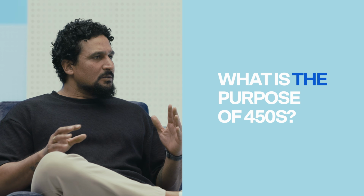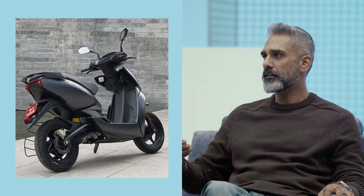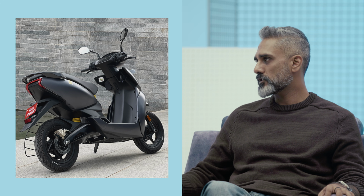Okay, before we go any further, what is the purpose of the 450S? Why has it come about? I mean, what's it here for? Here's the thing. The first change that they've made is that they've gone from the 3.7 kilowatt hour battery, which is what we are used to, to a smaller 2.9 kilowatt hour battery. Obviously, that reduces price. But what Ather is saying is something they've always said. Their data says the customer rarely rides more than a 28 kilometer average day. It's not very common for people to ride extraordinarily longer distance than this.